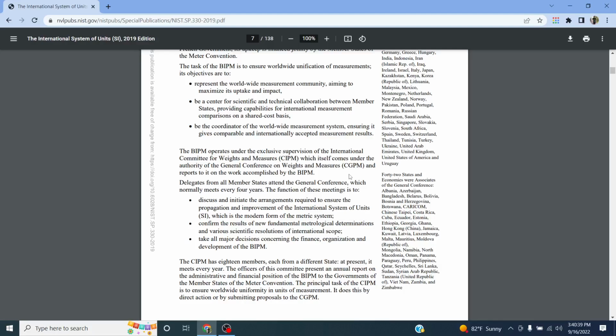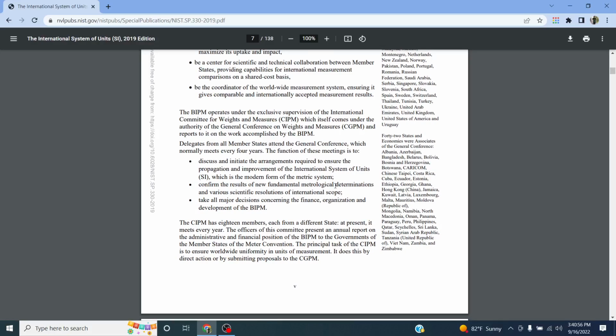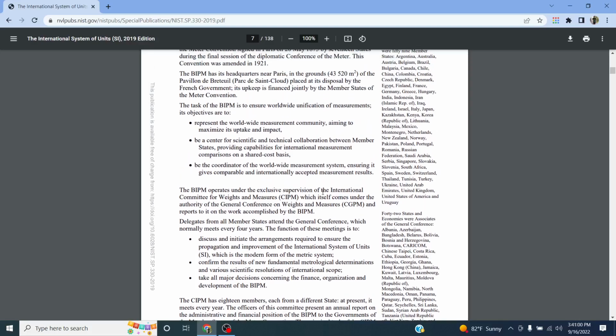The CIPM has 18 members, each from a different state. At present, it meets every year. The officers of this committee present an annual report on the administrative and financial position of the BIPM to the governments of the member states of the Metre Convention. The principal task of the CIPM is to ensure worldwide uniformity in units of measurement. It does this by direct action or by submitting proposals to the CGPM.